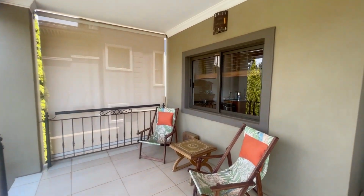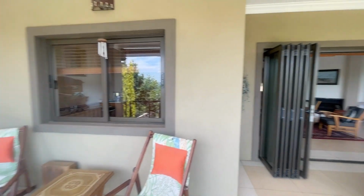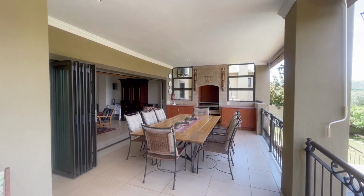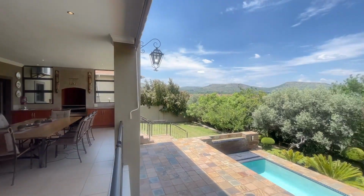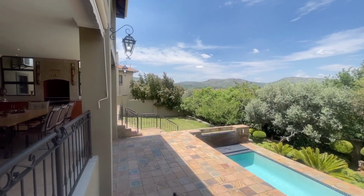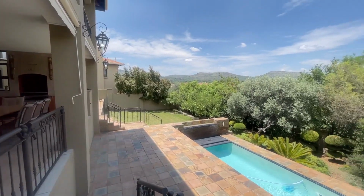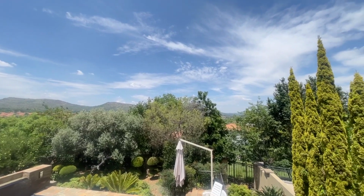And this is the window that I pointed out from the bar area. And yeah, there's a lot you can do in this space. And of course, you would want to spend most of your time here. It is absolutely gorgeous. The garden, we are quite elevated. Absolutely amazing view of the mountains. We'll see that from the upstairs balcony as well.